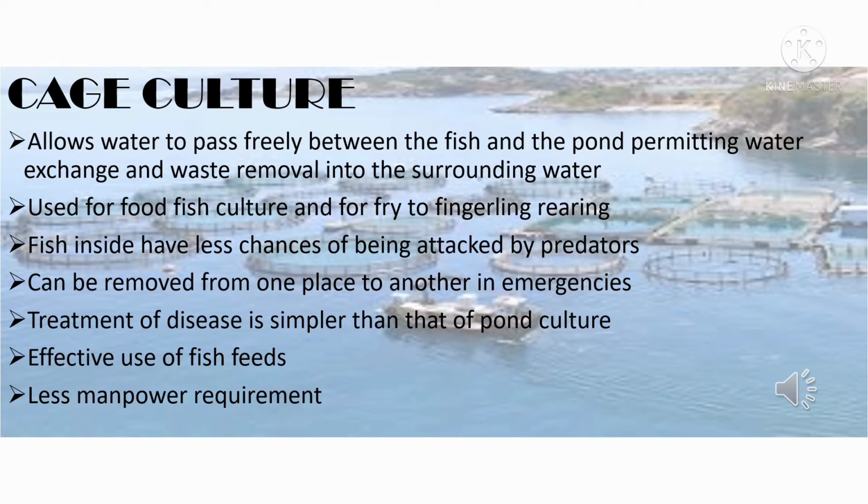Cages can be removed from one place to another in emergencies. Treatment of disease is simpler in cage culture than in pond culture. It contributes to effective use of fish feeds, and cage culture requires less manpower.